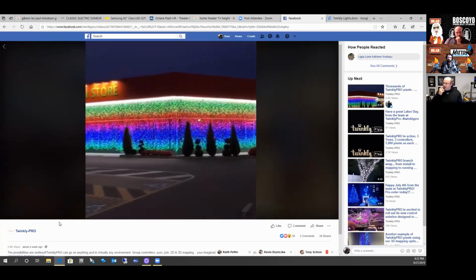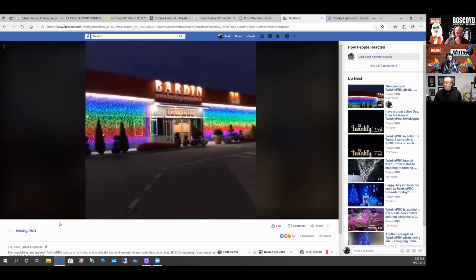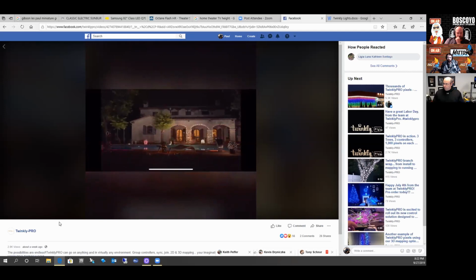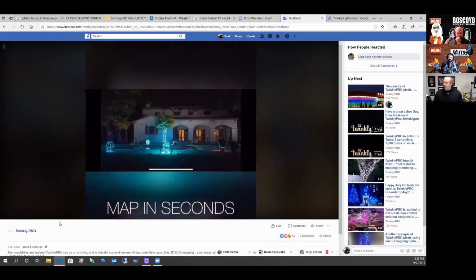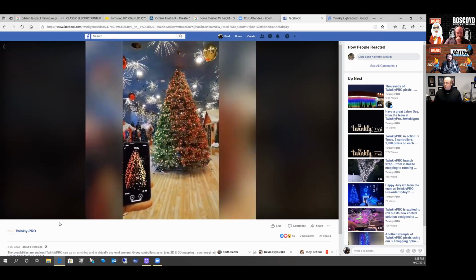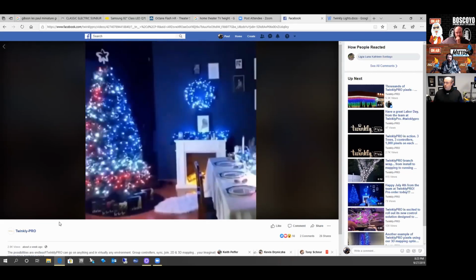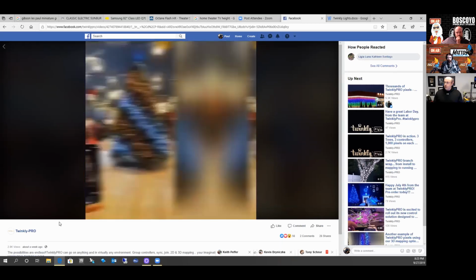So that's the building again, but there's a couple of other pieces in here that show some more branch wrap style trees. Those still look pretty impressive. This is multiple controllers mapped across a house. Wow. That looks familiar. I think you're going to see a lot of centerpiece trees at malls and courtyards and that kind of thing. But anywhere you can get that decent pixel density, it's going to look a lot nicer, a lot cleaner.